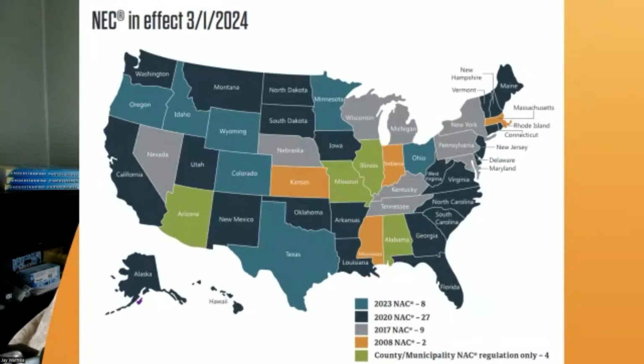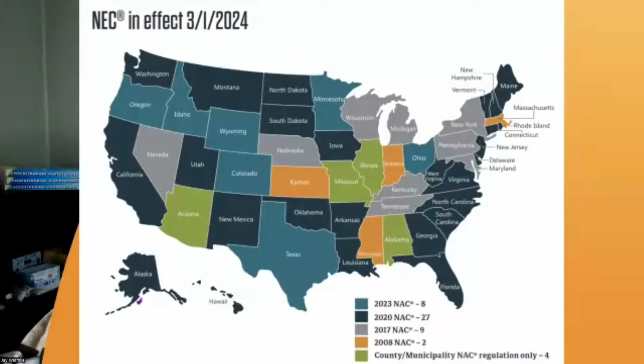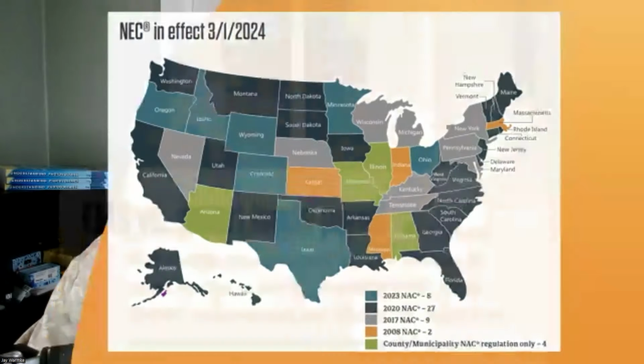Now, most states will let you go with a newer code as opposed to the older code, but you can see that not every state is dealing with the most recent NEC that's available. This year in Ohio, it was kind of interesting. They leapfrogged because we went from the 2017 code and jumped ahead to the 2023 code. So this is almost a bit of an aside, just to let you know which ones are subject to that.